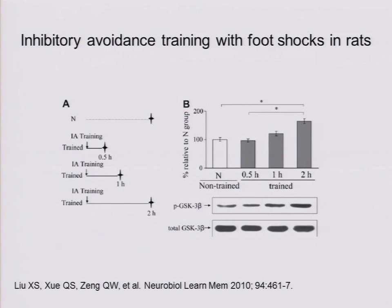This is a really nice study that came out in 2010 by Liu and colleagues, and what they found was that when they did inhibitory avoidance training with foot shocks in rats, over time there was an increased amount of GSK3 beta phosphorylation consistent with memory consolidation, and you see that in the Western blot there. From 30 minutes to 2 hours, the maximal phosphorylation was seen at 2 hours after training.